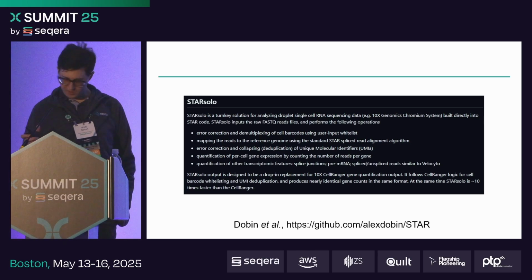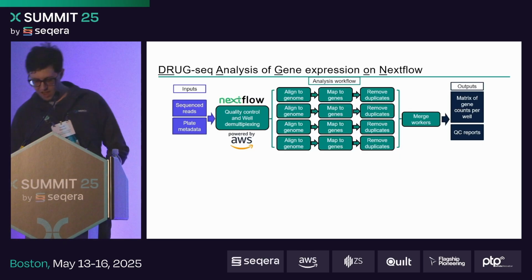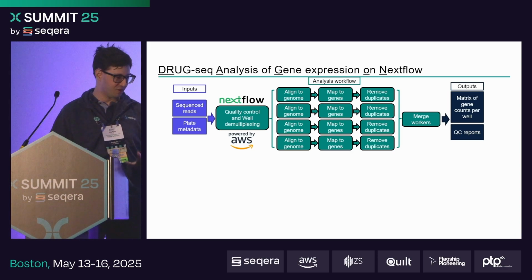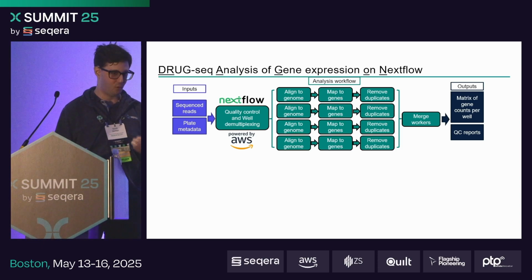But I do want to introduce the Nextflow pipeline DRAGoN, which makes a few key innovations relative to the off-the-shelf solutions. The first is that it does the plate demultiplexing, the well demultiplexing, as an initial step. And this enables two things. One, it enables horizontal scaling in compute to mirror the horizontal scaling in the lab. And then it also lets us observe QC metrics at each step for each well.